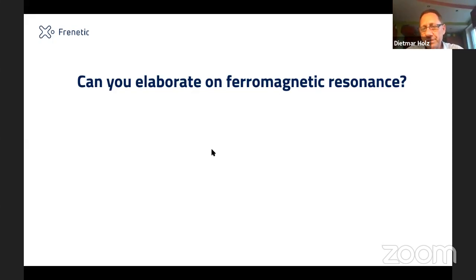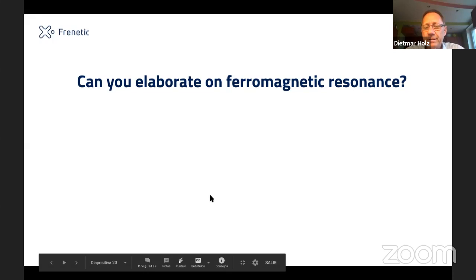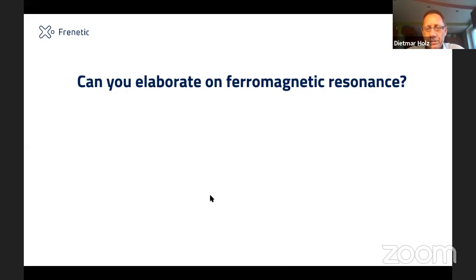You're welcome. Resonance is, of course, something which is not very well specified in the literature. There are different definitions, but somehow it's the point where the magnetic spins cannot follow the frequency of the application anymore. And yes, we are looking at it, and we are also specifically designing the material to increase the ferromagnetic resonance. So I don't understand exactly what the idea behind the question is. Yes, we look at it, we work on it, we improve it specifically. Okay, thank you, Dietmar.